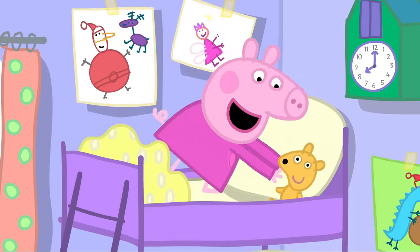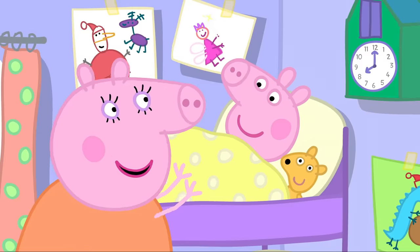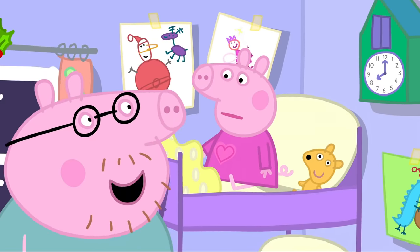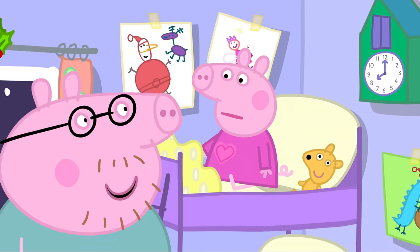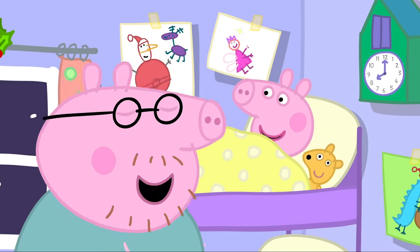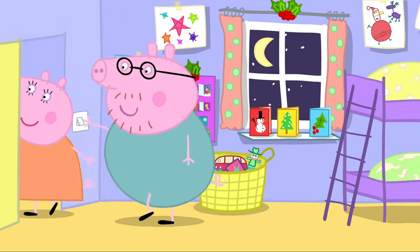I hope Mr. Zebra gave our letters to Father Christmas. I'm sure he did. Danny wanted a spaceship, Susie a scooter, Pedro a guitar. Can you remember everything your friends asked for? Of course I can, Daddy. It's very important. Good night, my little piggies. Sleep well.